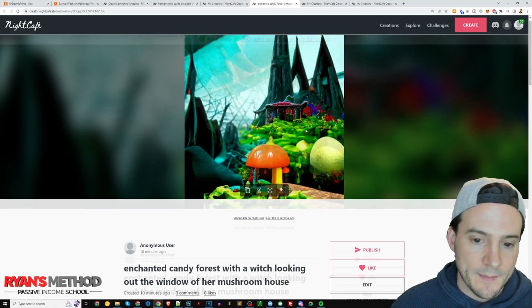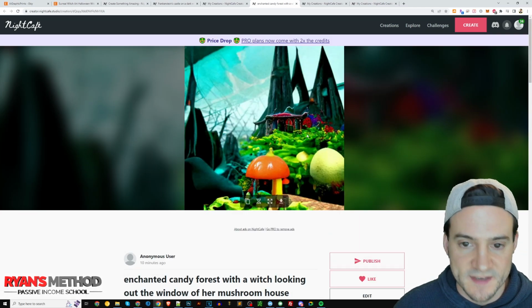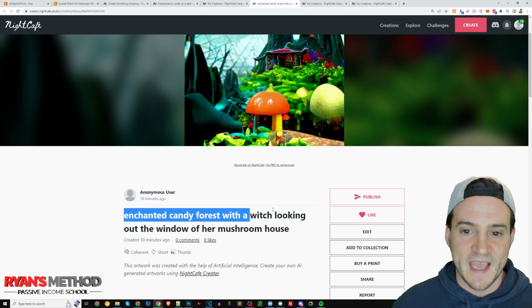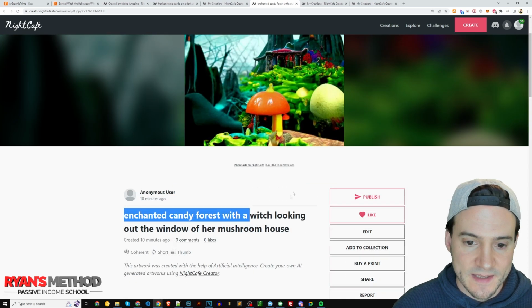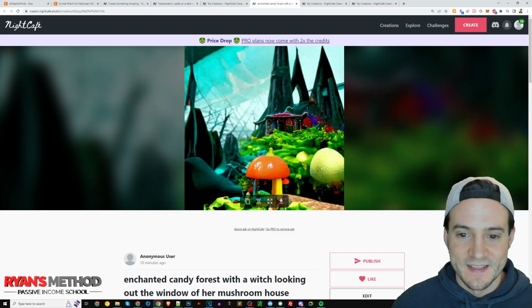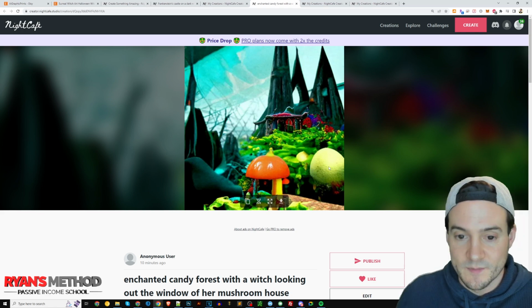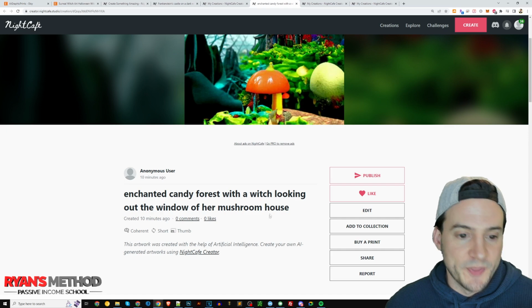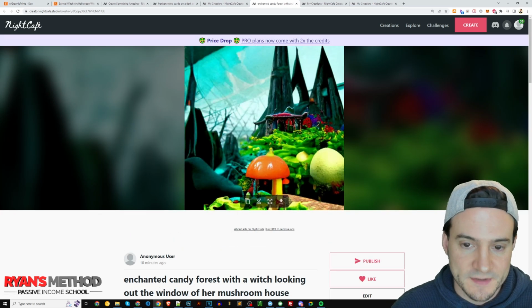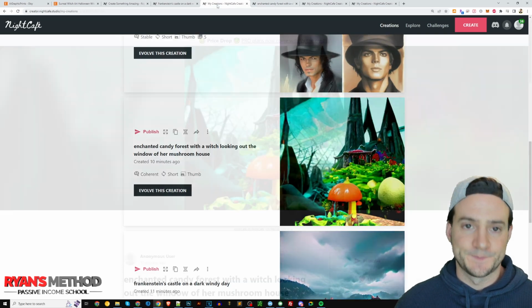I mean, am I super happy with this? Probably not. I would probably go about it again if I was actually going to try to sell this. But you can see enchanted candy forest. I don't know if I really see much candy in there. Almost like an old school Willy Wonka, the movie on the chocolate factory. It looks maybe like it could be candy. If they bit into it and said it tasted good, I'd believe them, but I don't know what candy that would be. With a witch looking out the window of her mushroom house. So I guess there's the house. Is it a mushroom? Not really. Is there a witch looking out the window? No. But it does have a pretty cool enchanted forest vibe to it.